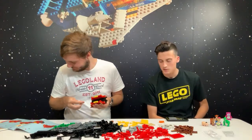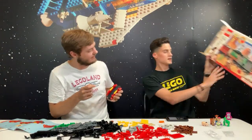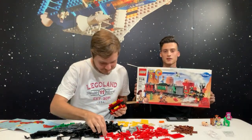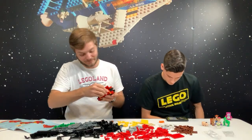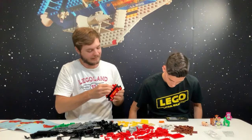Will Lamb says, what are we building? We are building the Toy Story 3 train box. You got the box. I do have the box. There you go. For anyone who just joined, this is what we're building. It's not only a Toy Story set, which is awesome, it is a train set. Here's our first train set. First train set. Yeah, well, congrats, man.